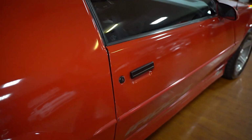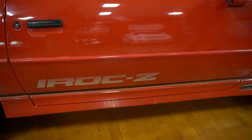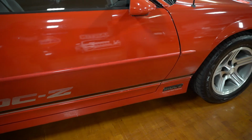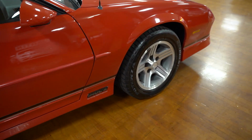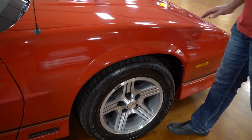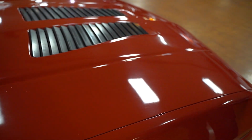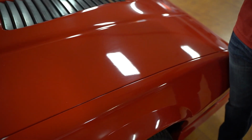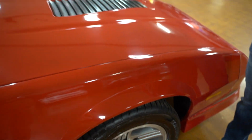Doors close with ease, nice and tight. Iroc Z on the lower passenger side door, same as the driver's side door. Again, you have your Iroc Z there on the lower rocker as well. The paint quality on the car is really great. You know, there's no spider webbing, there's no cracking, there's no bubbling, nothing. It's a real nice condition.